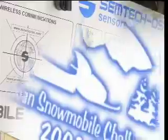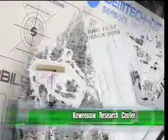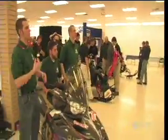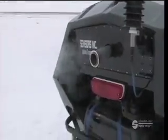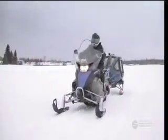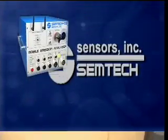The 2008 SAE Clean Snowmobile Challenge took place at the Keweenaw Research Center, located in Houghton, Michigan in March. 17 collegiate teams from the US and Canada competed with their custom modified snowmobiles, which were judged for emissions, noise, and performance. Sensors joined the competitors with a snowmobile and trailer outfitted with Sensors Emission Measurement Technology, or Semtech.